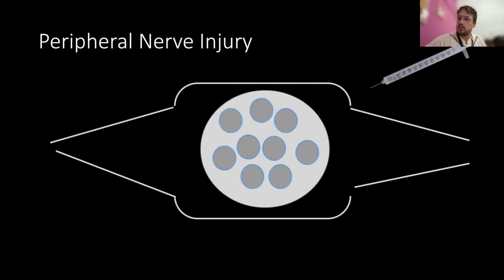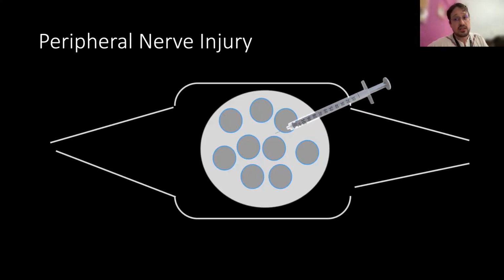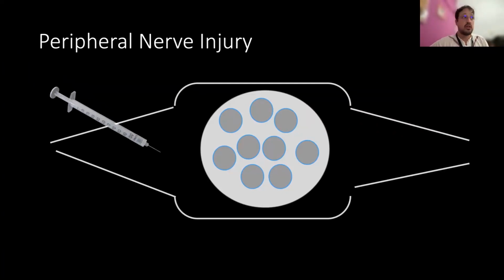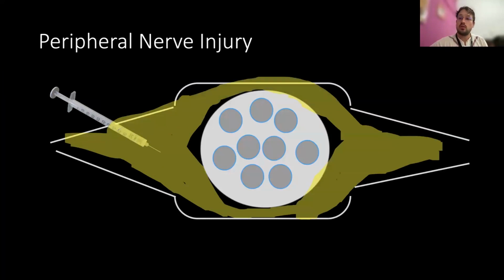Peripheral nerve injury happens basically because here is your nerve with all its bundles, covered in a fascial plane. What they think happens, because we are not entirely sure, is that it's more common when you put your needle through the nerve and inject your anesthetic, and that may cause permanent or transient damage. What you actually want to do with nerve blocks is not put your needle or your anesthetic directly into the nerve. You want to inject in the fascial plane where the nerve runs, and put your anesthetic around it.